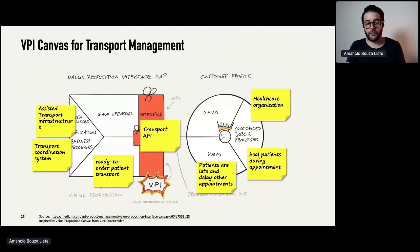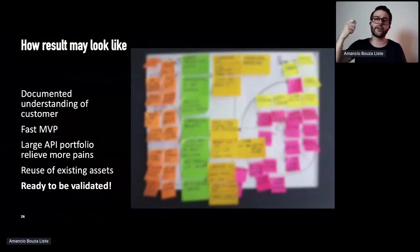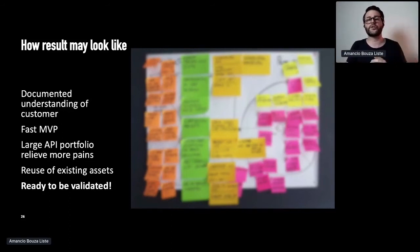And this looks maybe quite simple. It's quite a simple example, but in real life it really looks like this, if you're prepared. So a lot of ideas about who actually the customers are, what their pains are, and then a huge list of potential assets that could be relevant, and then also value propositions. And what happens in real life is, first of all, you document what the customer is and what their pain is. You can validate it, and from the value proposition you can identify what's actually a minimum viable product, something that you can build fast to create value for a potential customer. And then build from there the whole API product roadmap, to go from value proposition to value proposition to create even more value for the customer.